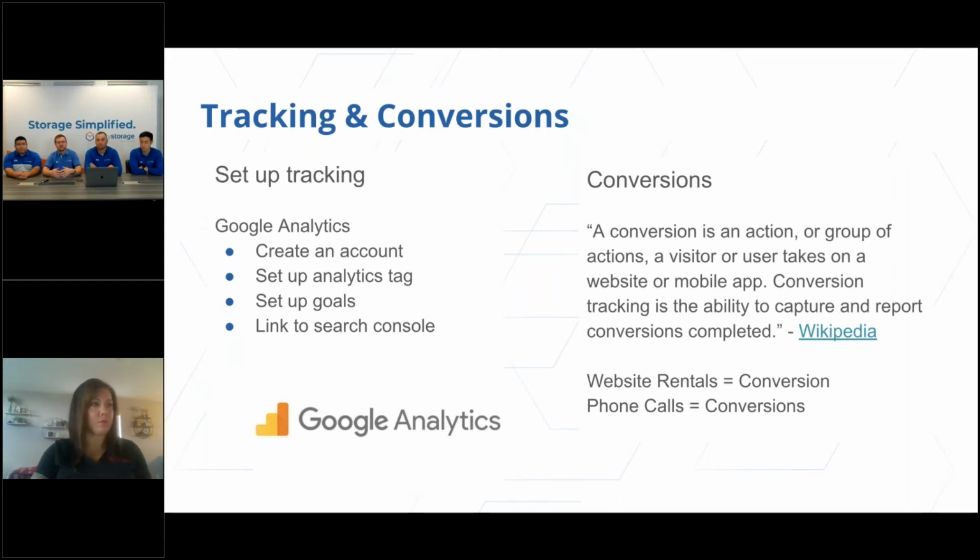And this is how you set up a Google Analytics account. You'll go into Google Analytics, create an account, set up an analytics tag, and then also set up goals, so that you're tracking those conversions, whether that's a page load on a page that they only go to if they rent a unit, or a button click. We want to track that so we can see, okay, this is your conversion rate. This is how many people are coming to your website and actually converting.